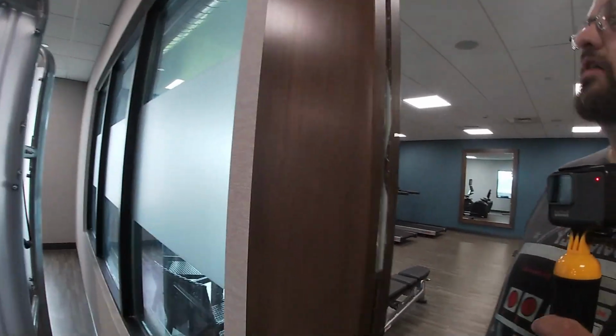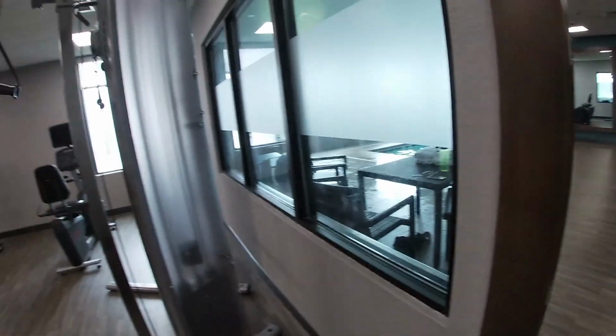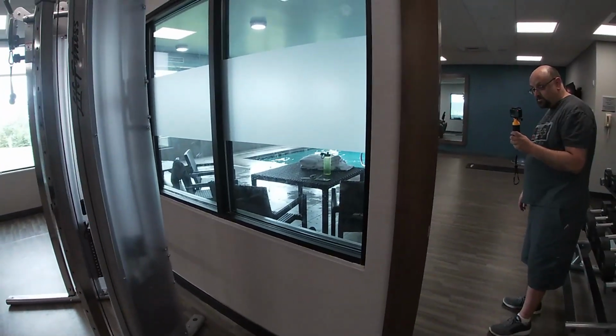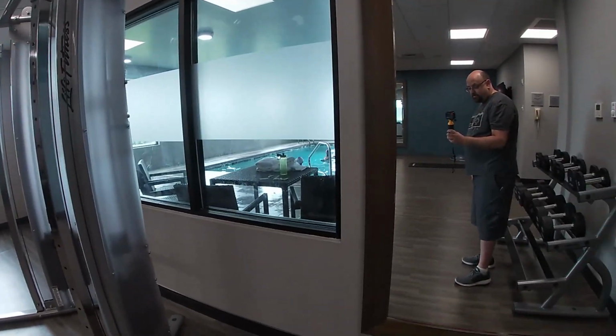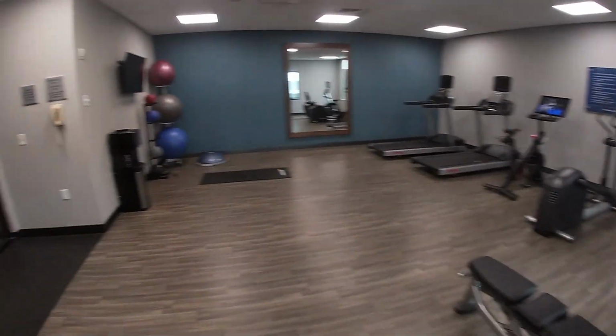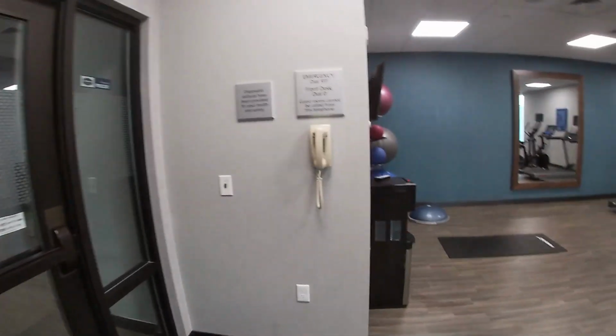And then also we've got the pool, which is hard to show you because there's kids in there. So I'm trying not to show you. The pool is open. The pool is through there. I don't know how well you guys can see it. I'm not going any closer because there's a bunch of little kids in there. The pool is open until I think 9 or 10 o'clock at night as well.